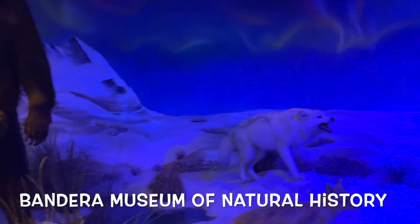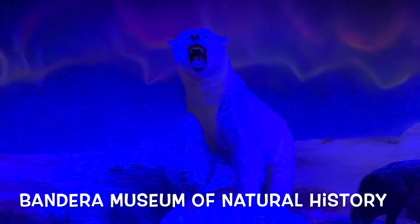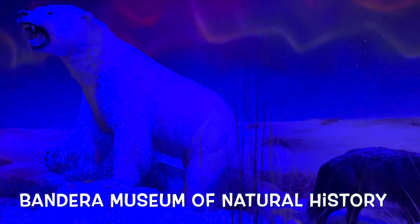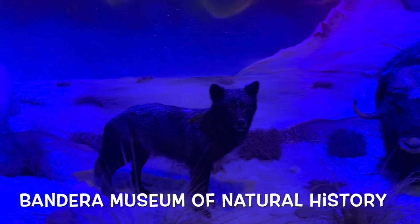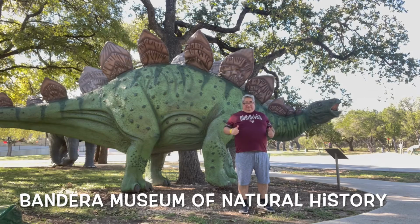It's got setups of animal environments and what animals would live there. It's a pretty cool museum for being smack down in the middle of nowhere in Bandera, Texas. It's actually one of my favorites.